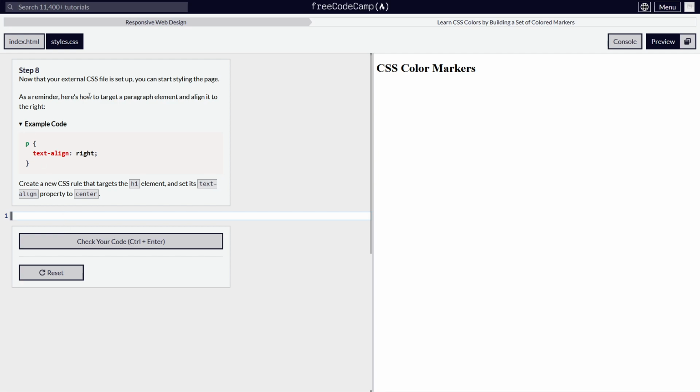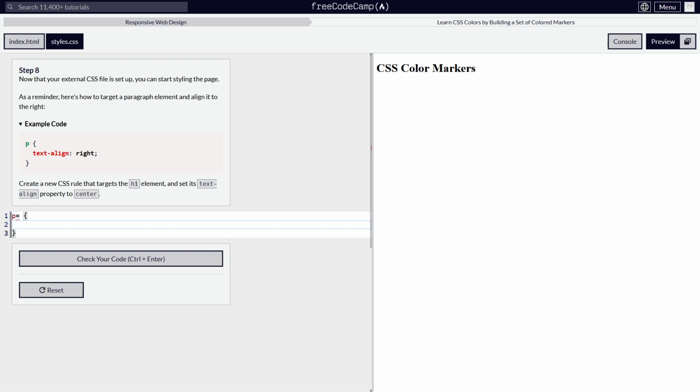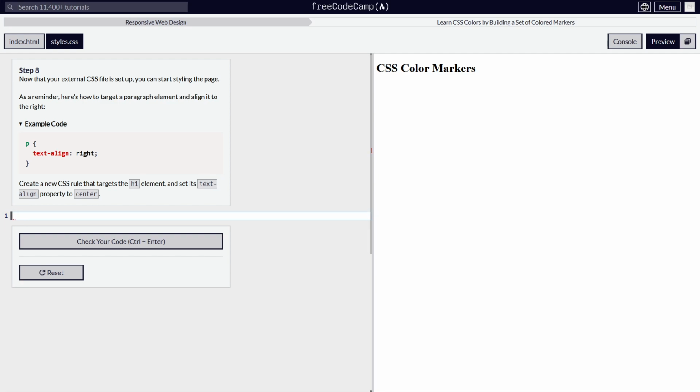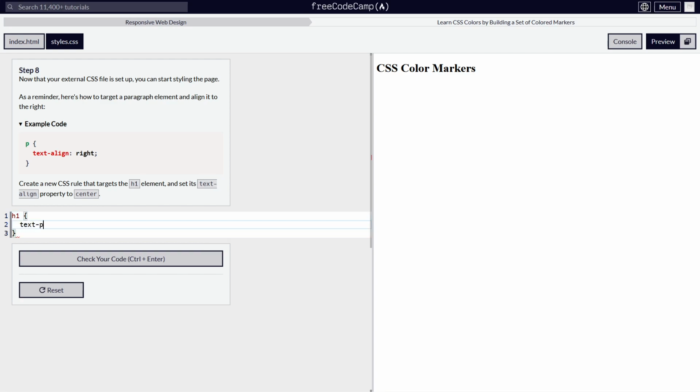Now that your external CSS file is set up, you can start styling the page. Here's how to target the paragraph element. Oh yeah, I remember. It's gonna be p like that. I wasn't even looking at the thing. I'm just built different. Okay, create a new CSS rule that targets the h1 element. Set its text-align property to center. Text-align center.